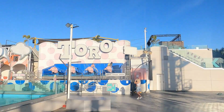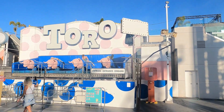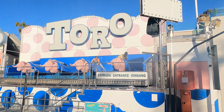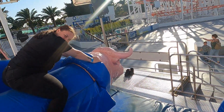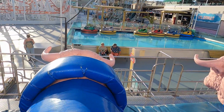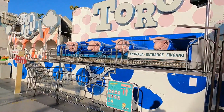Wow, oh my god. Okay, so we've got some singing bulls. Okay, I've never done this before. Oh my god, this park's full of experiences. Whoa, whoa, whoa. Oh my god, what is this? Oh, I'm off. I'm down, I'm down. That was absolutely hilarious.